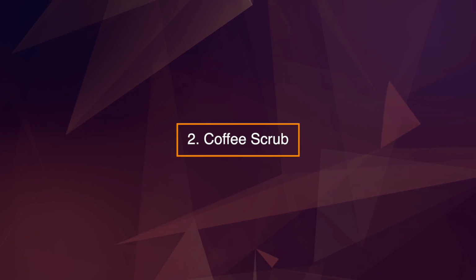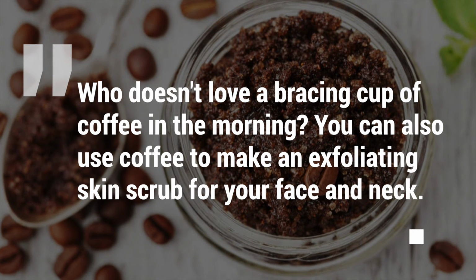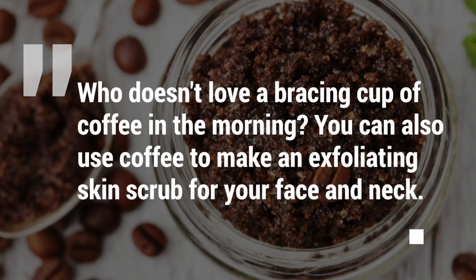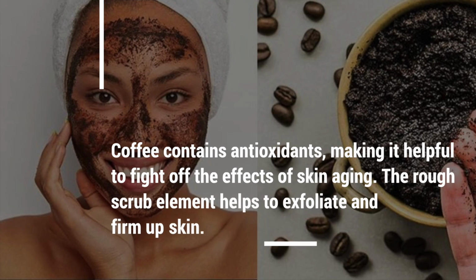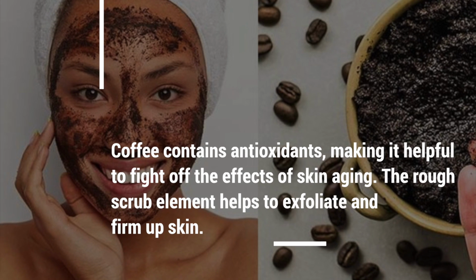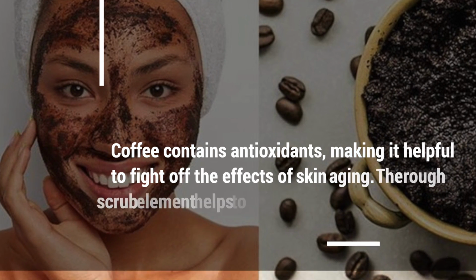2. Coffee scrub. Who doesn't love a bracing cup of coffee in the morning? You can also use coffee to make an exfoliating skin scrub for your face and neck. Coffee contains antioxidants, making it helpful to fight off the effects of skin aging. The rough scrub elements help to exfoliate and firm up the skin.